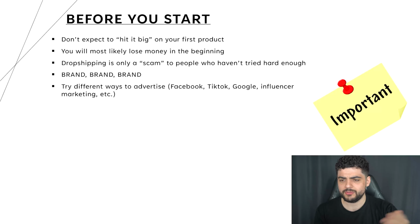Maybe you've got a product that works better on TikTok as opposed to Facebook, so it might not work well on Facebook, but you try TikTok and it sells really well.